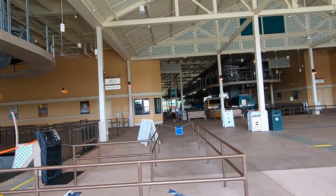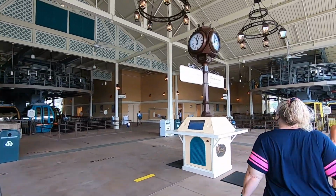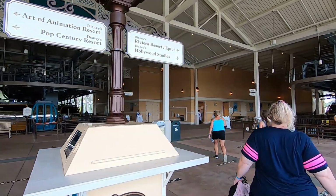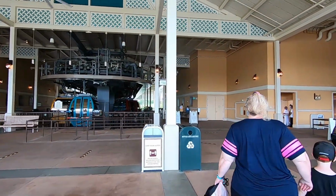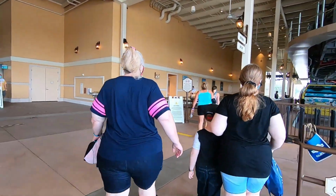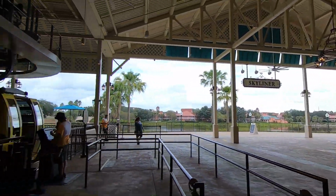And this is the, yes, here we go. See, it tells you up here where we're going. Going to Hollywood Studios. This way. Hollywood Studios over here. Here we go. Hollywood Studios. This is Epcot. This way. That's where we're going, to Epcot. Hey, how you doing? Good, good. Hi, Mom. I'm on TV.